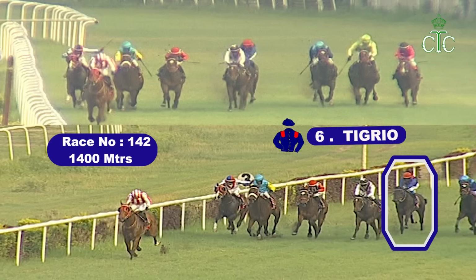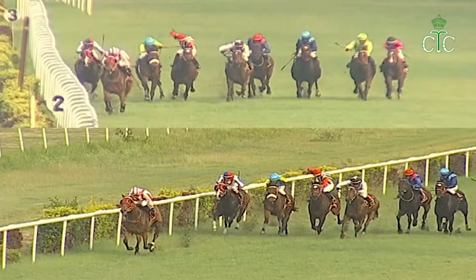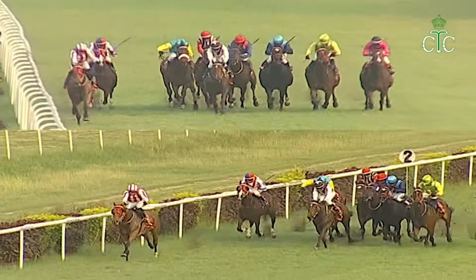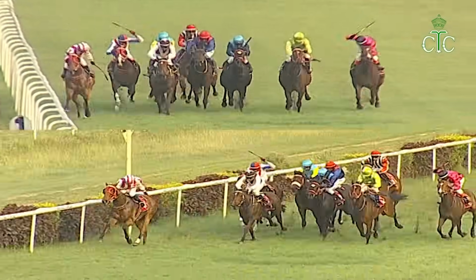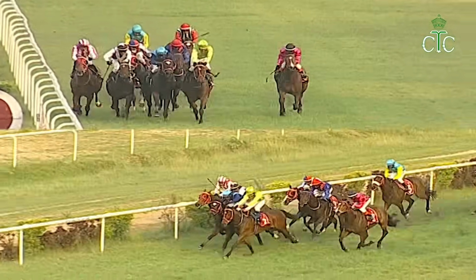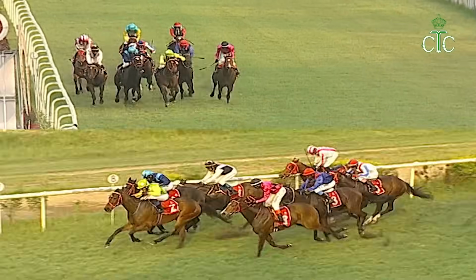Number 6 is Tigrio. The run we are looking at is from the winter season in race number 142, where Tigrio was in 9th spot as they entered the home straight. As you can see down the center, it was blocked for room for a while. Then when it got an opening, it came out and eventually finished on 5th of 9 runners in a clustered finish. The winner here was Tactical Command, who won that race by a neck.